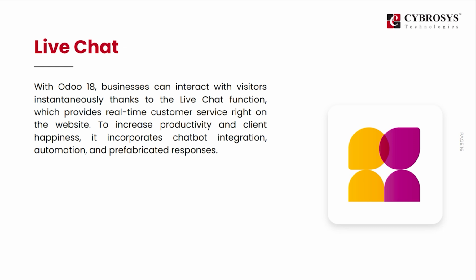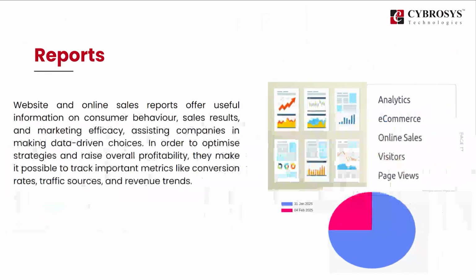With Odoo 18, businesses can interact with visitors instantaneously thanks to the live chat function, which provides real-time customer service right on the website. To increase productivity and client happiness, it incorporates chatbot integration, automation, and prefabricated responses.